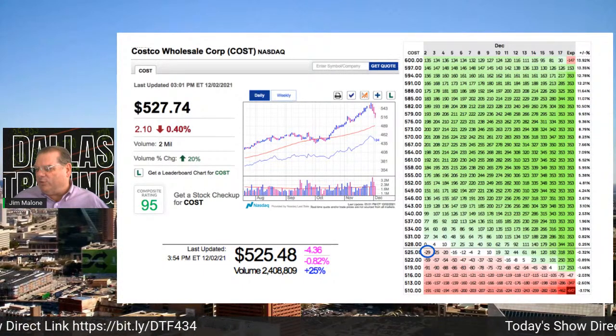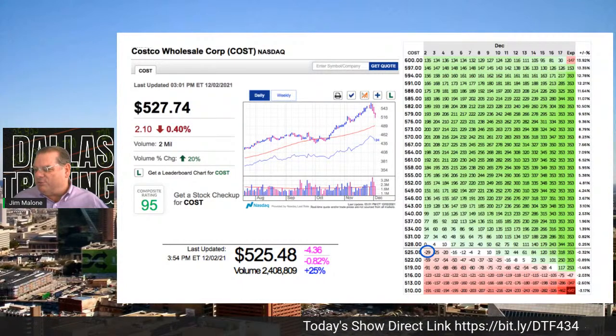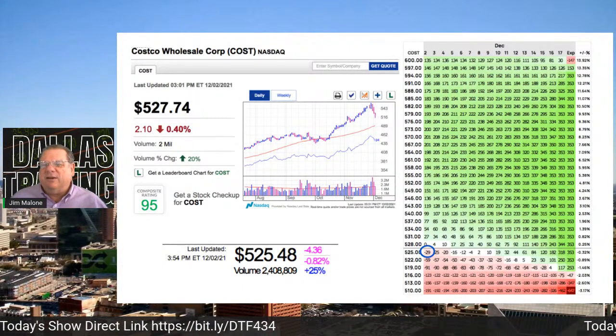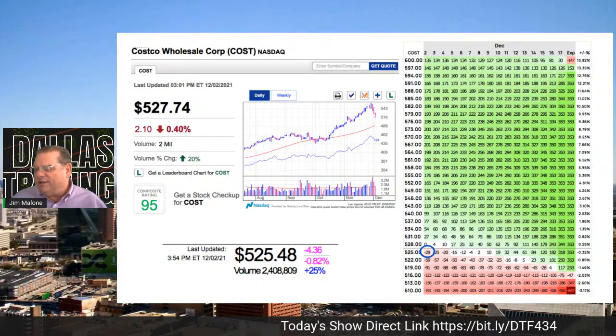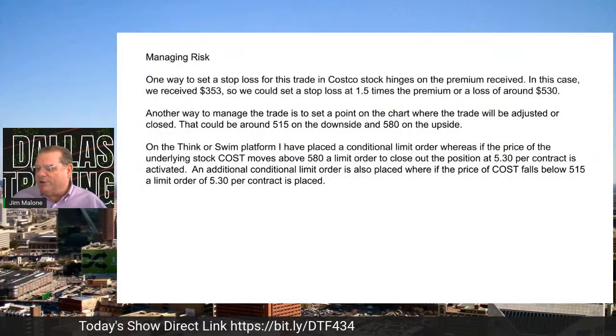And as you can see, hopefully, if this bounces and moves a little bit sideways and up, we should be in the profit zone. So today, it closed basically at about 520, but it's 520 after hours. So I don't know. We'll see if this one works. We may have to close it early. Hopefully we won't.